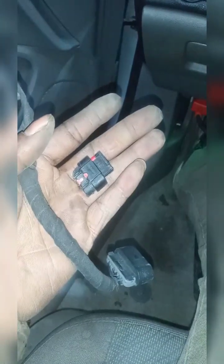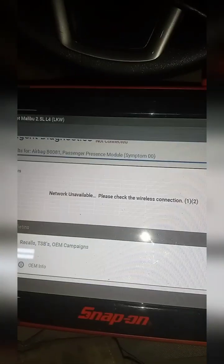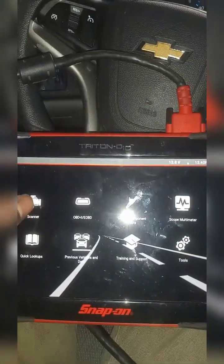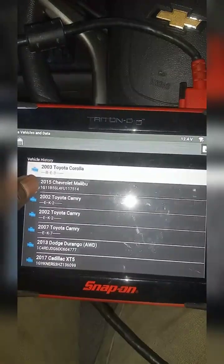We back. We got the bumper back installed and everything. Getting ready to do a post scan. Here is the actual part that was broken. This little connector was broken right there. So that's why we had to replace the wire harness. I got the scan tool in here. Getting ready to do a post scan. Let me go to here, for the previous vehicle history.